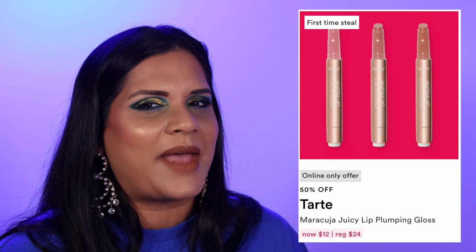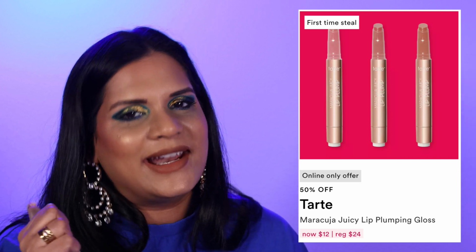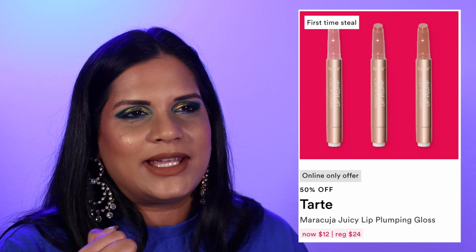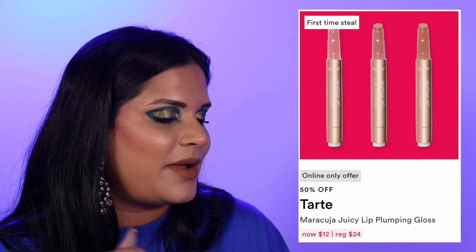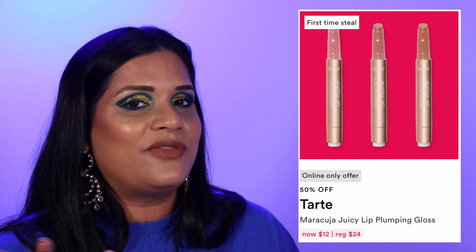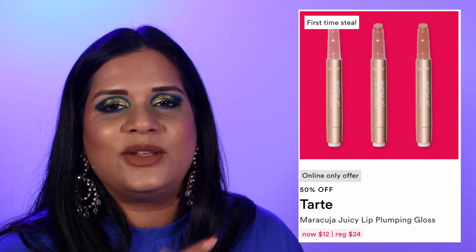And the one con I think I've seen is people say the packaging is a little bit iffy, and it's like a clicky pen. So if you click it, you can't click it back down. So that's something to keep in mind. But I think this is going to be so fun. Like if you have a bunch of friends that you need to pick up gifts for or something, this could be something really fun to pick up for a beauty lover out there.